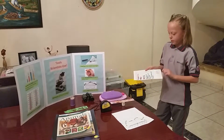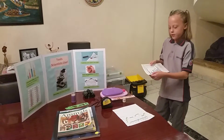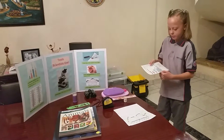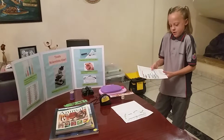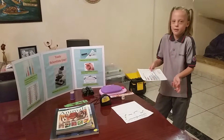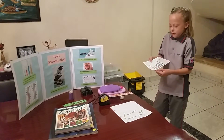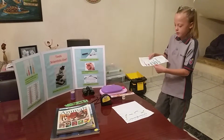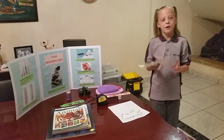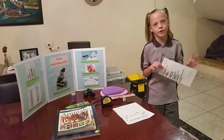Dolphins are red. January, February, March, April, May, and June. How many dolphins are in all those? Whales are green, and you can see how many whales there are in January, February, March, April, May, and June. That's what charts are usually for.